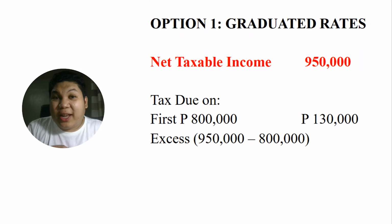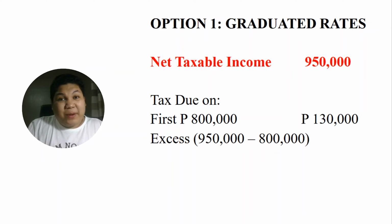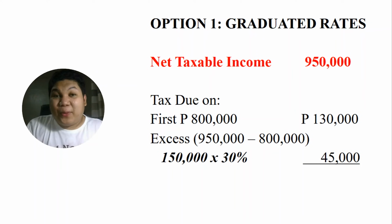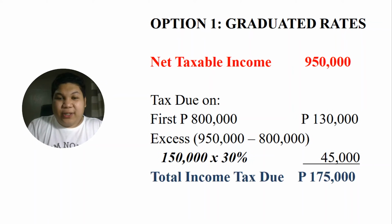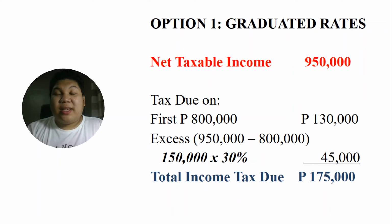Remember, Juan's taxable income is 950, and he is in the 800 to 2 million bracket. Juan's taxable income of 950 exceeded 800, right? So he has an excess, okay? That is 950 minus 800, so 150 times 30%, that's 45,000 tax. Okay? So, the total income tax due of Juan is 175,000. Income tax only. That means for his annual net taxable income of 950,000, the income tax he will pay is 175,000.